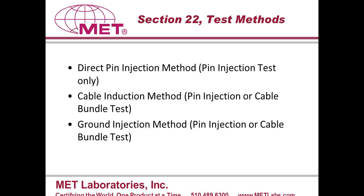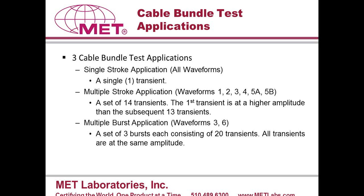Here is the summary of the test methods, which I mentioned earlier. Let's look through these. I mentioned there are three applications of the cable bundle testing: single stroke, multi-stroke, and multiple burst. Single stroke means that when a test is being performed, you're just applying the waveform once. In the multi-stroke, you're applying multiple strikes of the transient, depending upon the application. Typically, it's 14. The amplitude of the first transient will be the highest, and with each subsequent transient, the waveform amplitude will go down. In the multiple burst, we apply 3 different sets of bursts, and each burst consists of 20 transients. Comparing multi-stroke versus multi-burst, in the multi-burst the level of all the transients will be the same, whereas with the multi-stroke, with each subsequent transient, the level will decay.